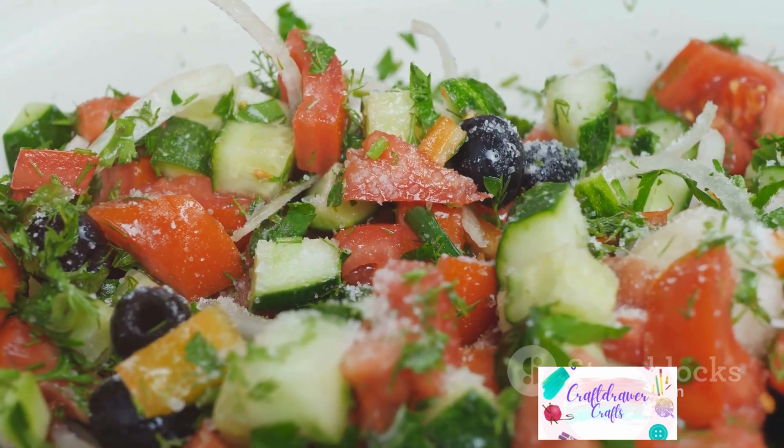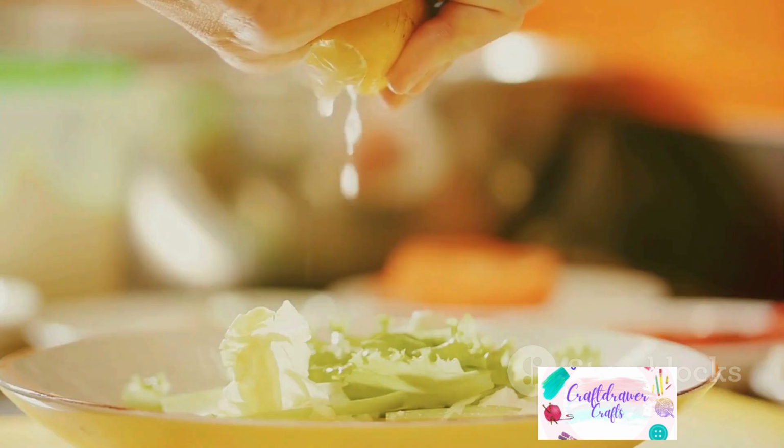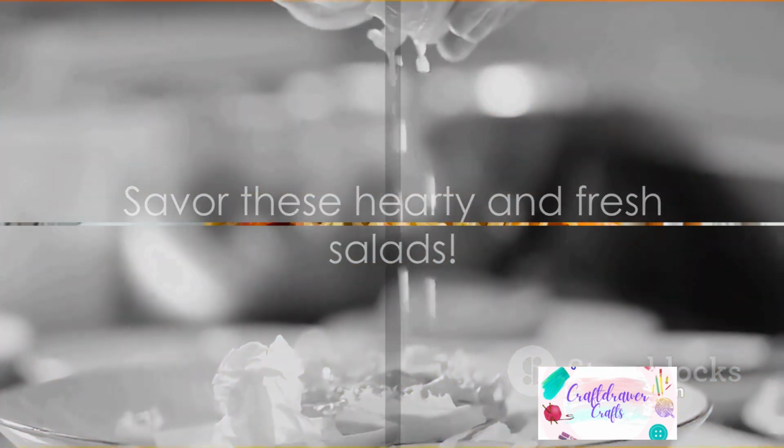For the Greek salad, we begin with cucumber, tomatoes, red onion, olives, and feta cheese. A light lemon or dill dressing is the perfect finishing touch. Savor these hearty and fresh salads.